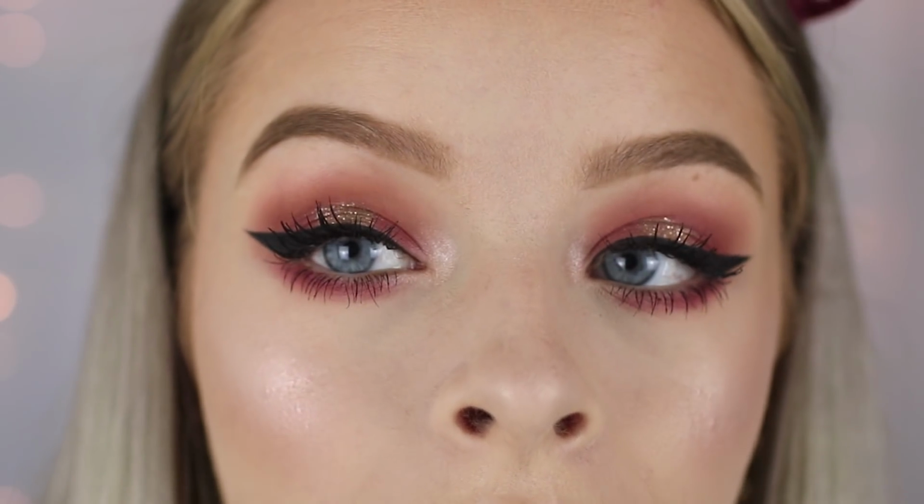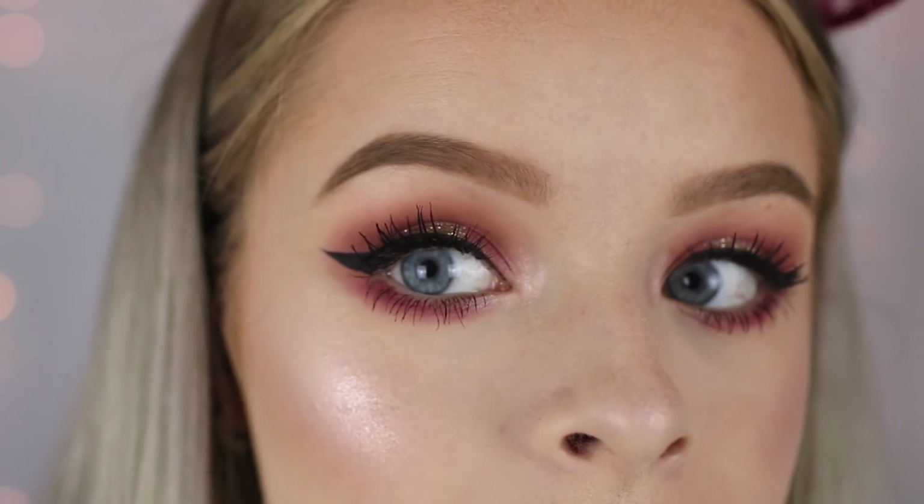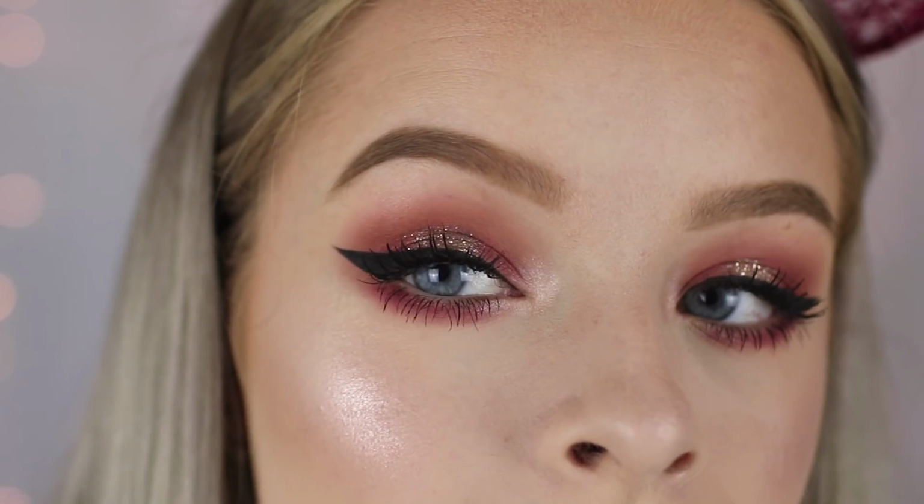I don't know whether it just needs to dry out a bit or something, but wow, that did my bottom lashes very fast. This is what I made my lashes look like. I feel like they do look pretty good, but just quite clumpy. On my bottom lashes it looks amazing, but my top lashes, I don't know, it looks a little bit clumpy.